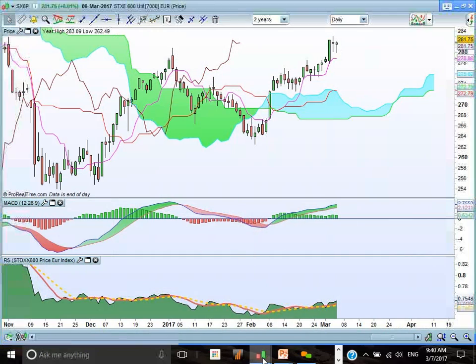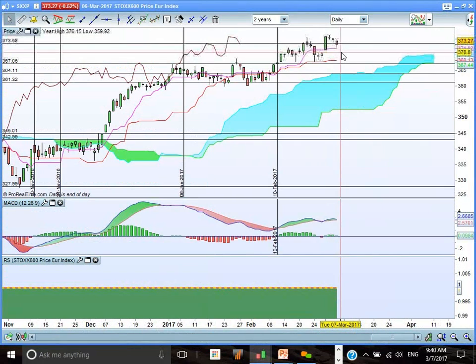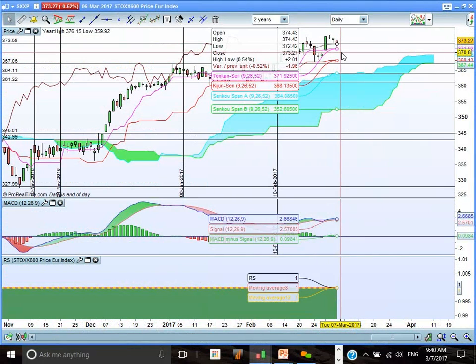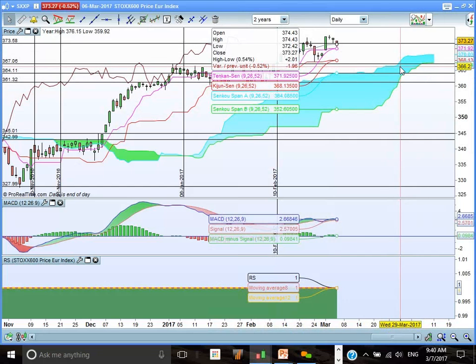Okay, but overall, all in all, the stock 600 is in consolidation mode, in a bit of a pullback mode to the top end of the cloud, but so far so good. The front end of the cloud still indicates that we have somewhat of a good uptrend in place.